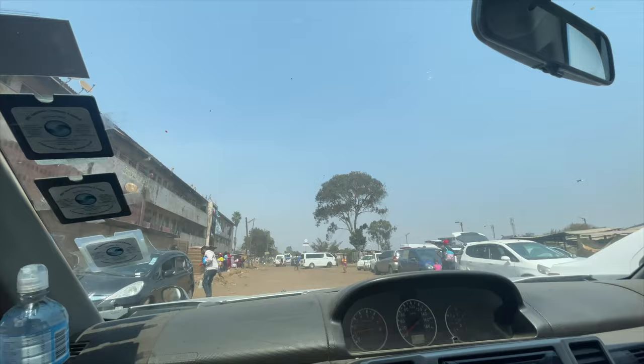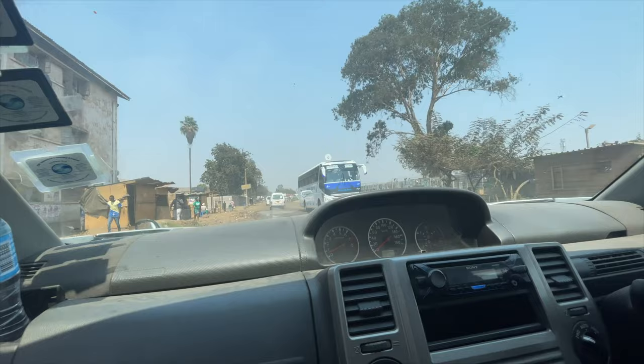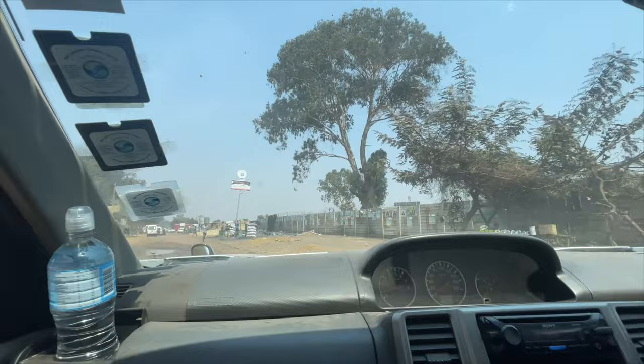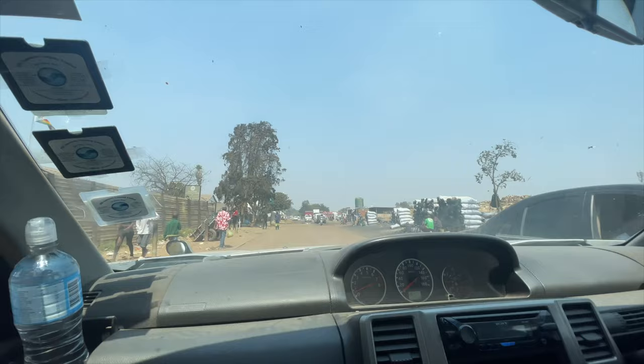But it was quite a shock though, seeing how the roads are. I'm aware the roads are really bad, but not the houses, they were really bad. Even with the buses, you've got to be very careful. They'll just be coming at you, the car will be shaking. As you can see in the camera, it's the camera shaking. I couldn't even control it to be stable.